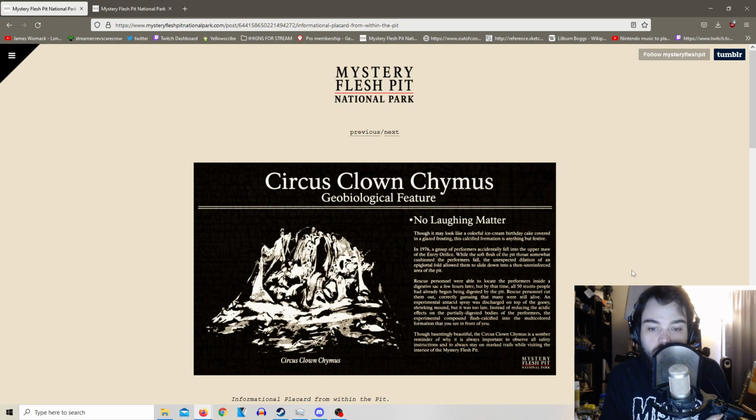No laughing matter. Though it may look like colorful ice cream birthday cake covered in glazing frosting, this calcified formation is anything but festive. In 1976, a group of performers accidentally fell into the upper maw of the entry orifice. While the soft flesh pit throat somewhat cushioned the performers' fall, an unexpected dilation of the esophageal fold allowed them to slide down into the then unreinforced area of the pit.